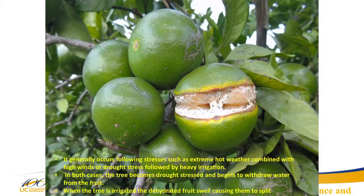Then you guys have seen this, right? All over the place. This generally occurs following stress of extreme hot weather combined with high winds and drought, or by heavy watering. What usually happens is that if you don't apply water, the fruit starts to get really tight and dry. You put those 36 gallons of water on there probably in one day, and if you're not consistent, they're going to get full of fluid again and then finally just burst. So that's a really good sign that maybe you're not watering how you should be.